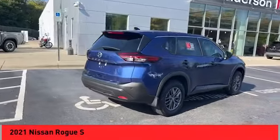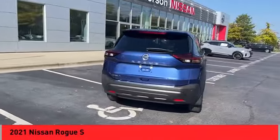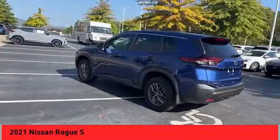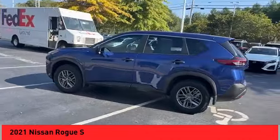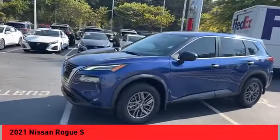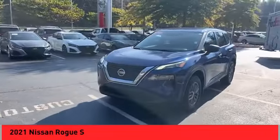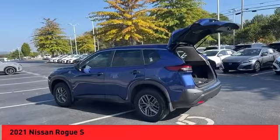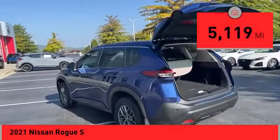Looking for the right vehicle? Check out the 2021 Rogue. The stylish Rogue gets 27 miles per gallon and still boasts nearly 58 cubic feet of cargo space. With a 5-star side impact safety rating and confident handling, the Rogue is more than you expect and everything you deserve. This vehicle has less than 6,000 miles.